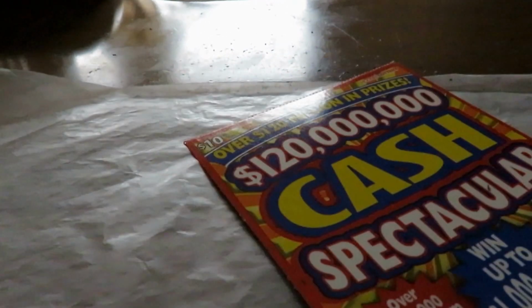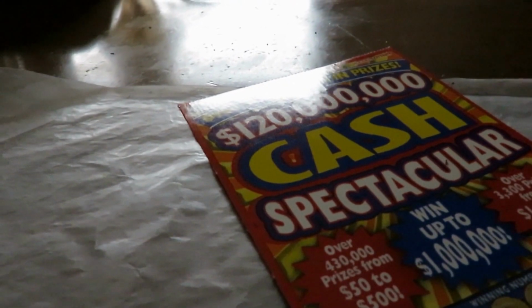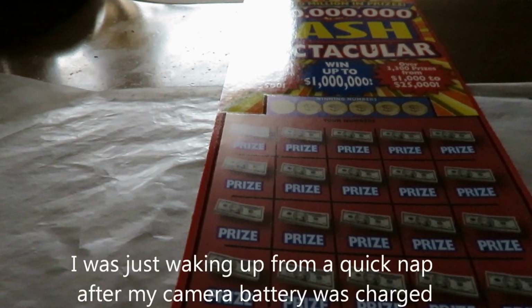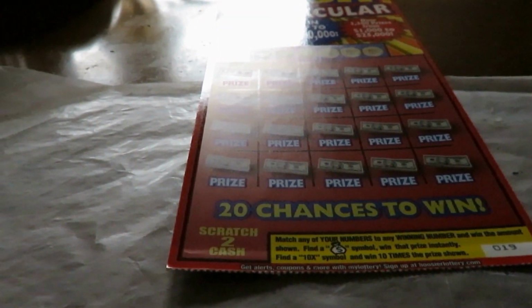And finally today, here is the $10 $120 Million Cash Jackpot ticket. You saw me win $50 last time I played this, so I decided to play this again. It was bought at the also Lucky Stop, but it was at the vending machine instead of behind the counter. You know how it goes: match winning numbers with the prize shown. Find money back, win the prize instantly. Find tax, win 10 times the prize. This is ticket number 19.